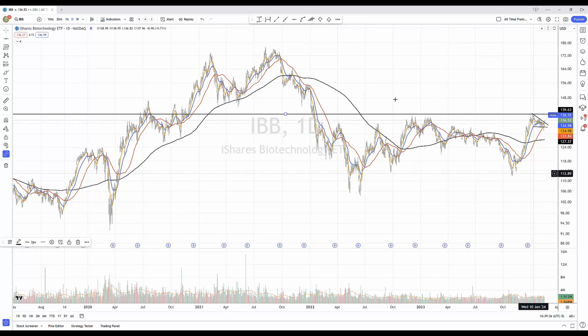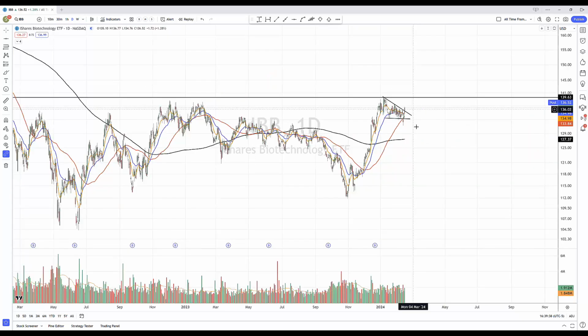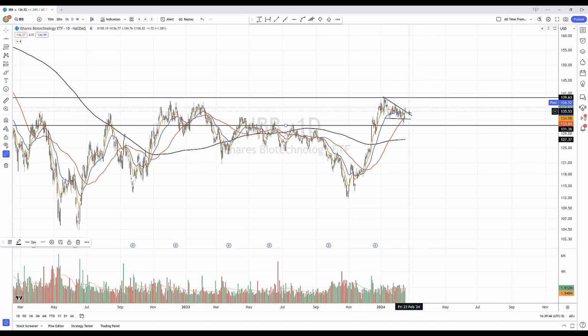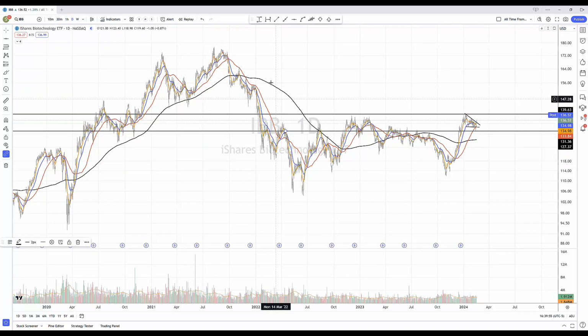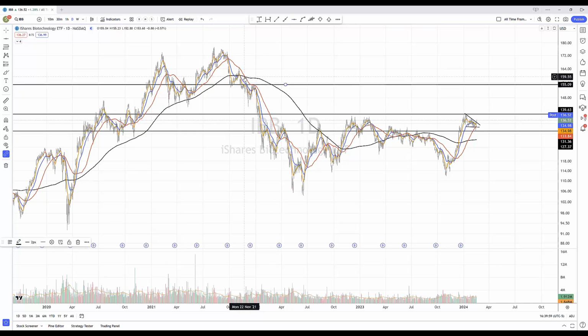You could probably get a little started here close to the moving averages with a small position and let's say a wide stop. We'll give it a wide one down to 131. Try some in and around here just to get some started. And if it breaks out above there, then I think you're going to want to try and ride this trend to see if we can test some of these previous highs from back here in 2021, like around 155.